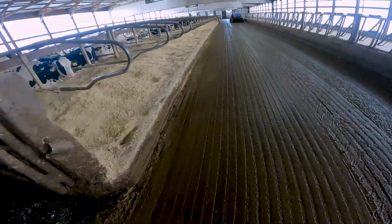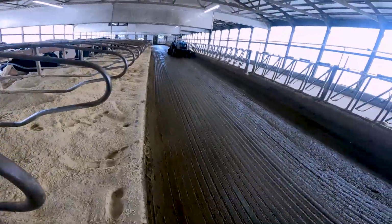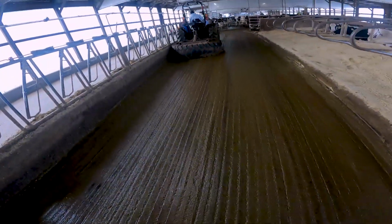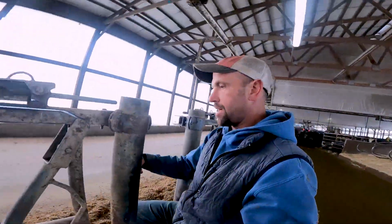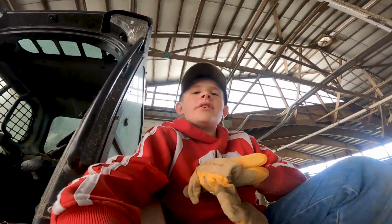So you can see how clean the rubber tire gets the pen. It acts like a squeegee. And it's pretty much on top, it's really clean. And we do that 3 times a day. Every time the cows leave the pen, it gets scraped. So that's what our workers do.